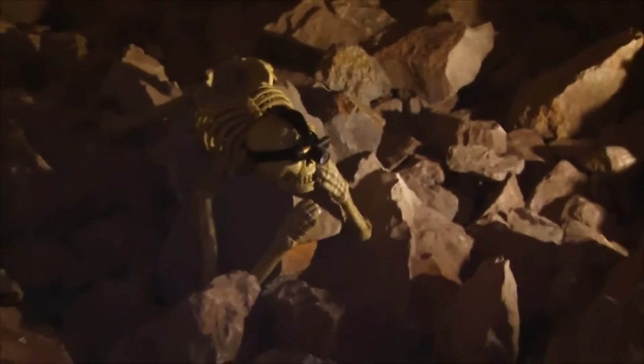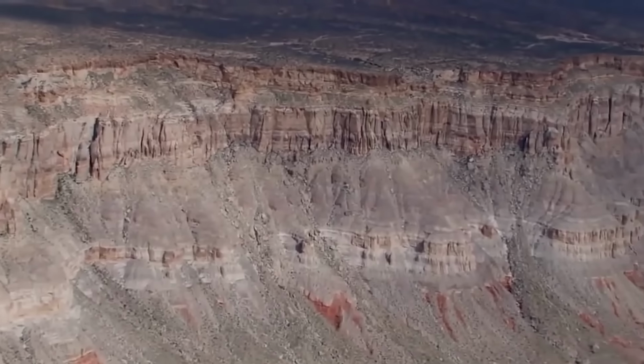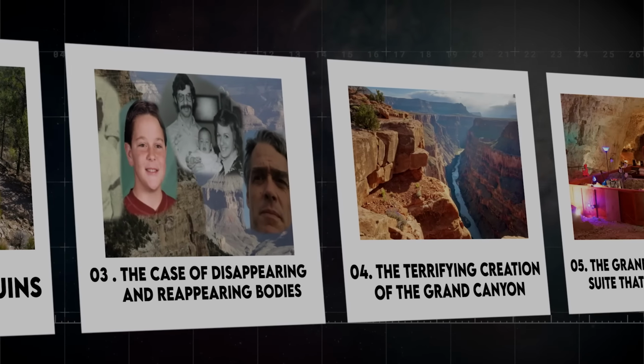What they discovered will change the course of history and our knowledge about the historic structure. But what exactly did they discover, and how will this affect the Grand Canyon? Join us as we explore scientists' terrifying discoveries in the Grand Canyon.